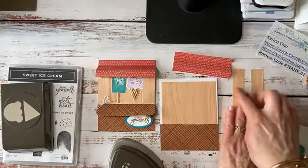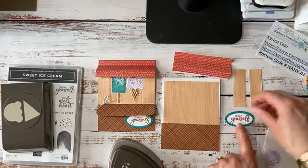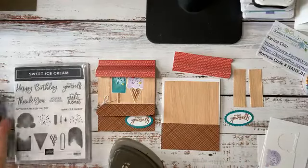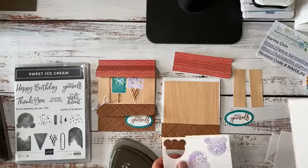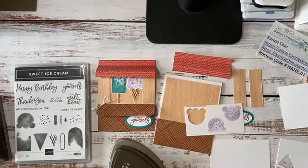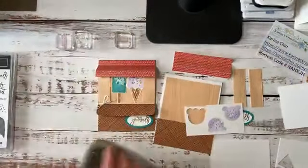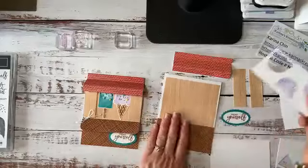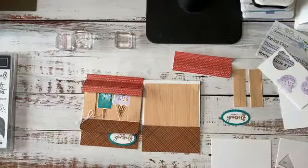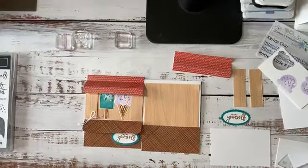So I've got 2 panels and these are cut with the stitched rectangles dies. I've got my sentiment already done, which is punched with the double ovals punch. And I've got my ice cream done for this one. So we need to do some stamping. So let's pull out my little pieces. We're gonna tuck this aside so it's not so messy. And this one is down. Okay, good. Let's make our popsicle.